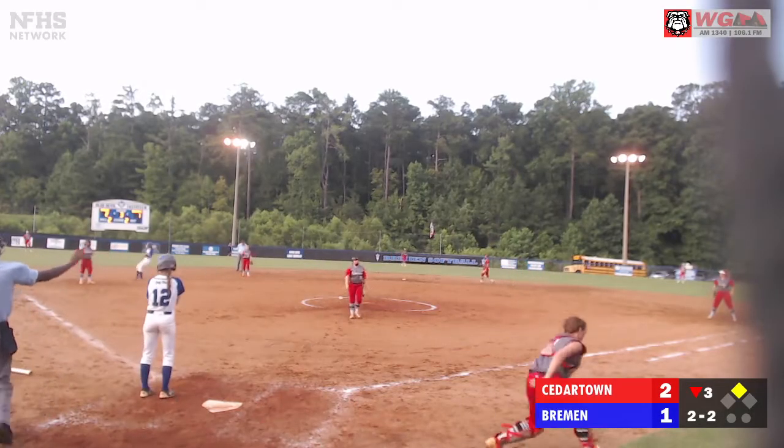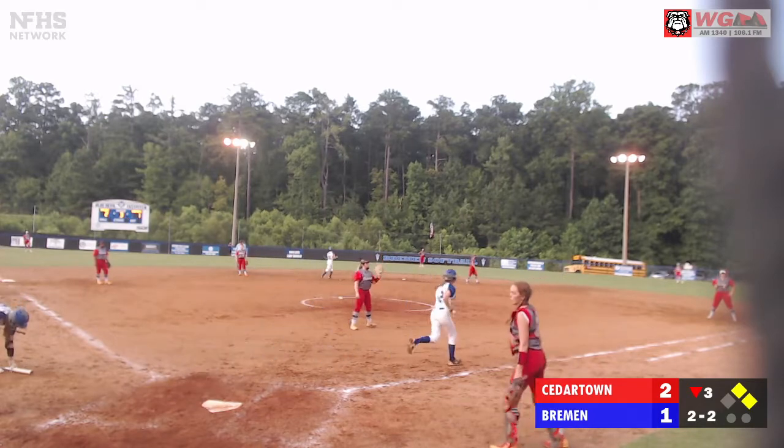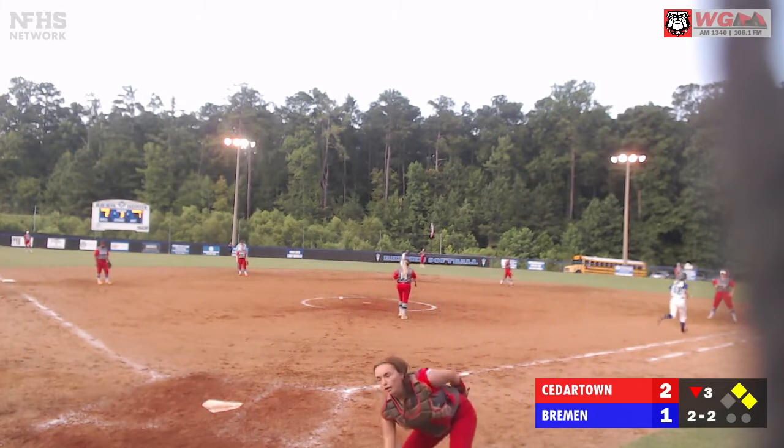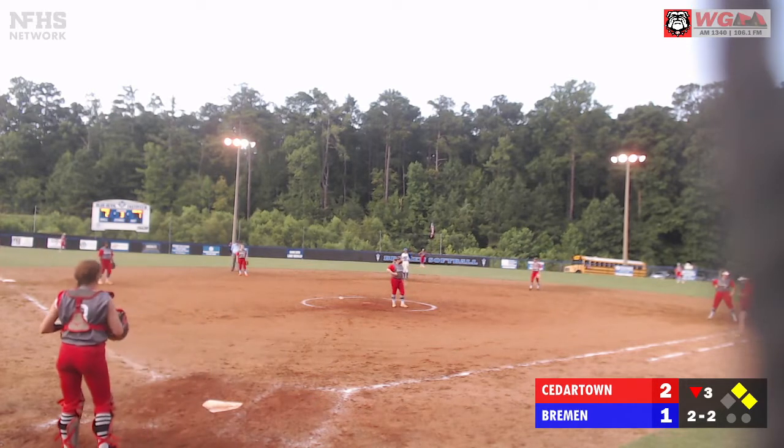That one's going to hit her as well. It hit the ground and then popped up and hit her. But that's a hit batsman, so runners at first and second now. 2 hit batsmen in the inning, and now Coach Monroe has popped out of the dugout, and she'll head over to talk to her pitcher.